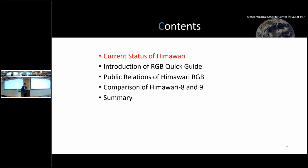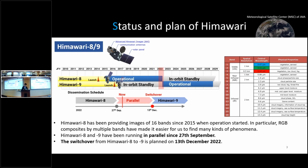Today's contents are like this. First, I'll talk about the current status of Himawari. Firstly, I'd like to talk about the basic status of Himawari-8 and 9. As you may know, their stationary position is around 140.7 east. So it can be said they are covering Asia and Oceania.